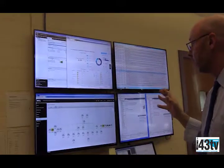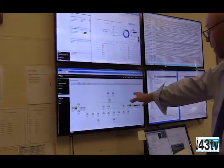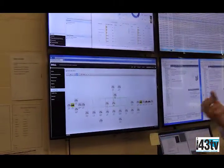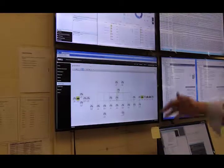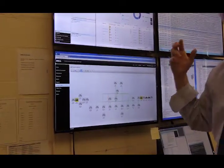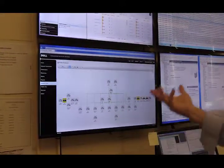In this lower screen, we actually have our wide area network. That is approximately 13 different sites around the town that have a fiber presence. They're on our backbone, on our fiber network. All of the switches are up, all of the links are up. There is redundancy in our network. It gives any site the ability to traverse the network in either direction, so it's a self-healing ring.